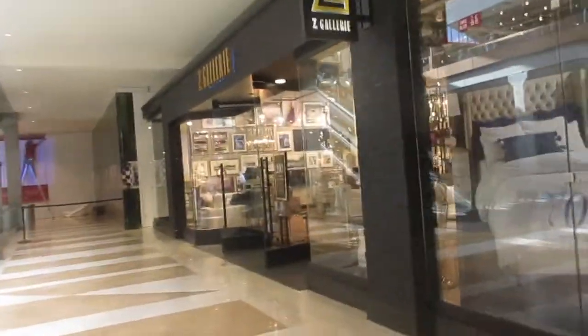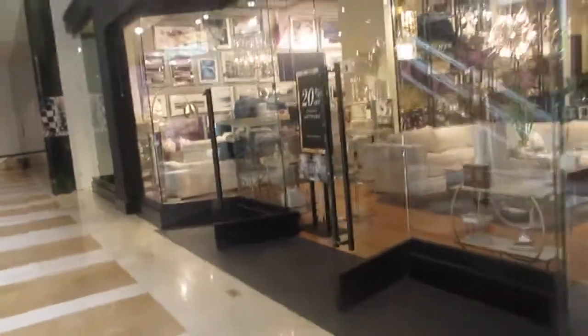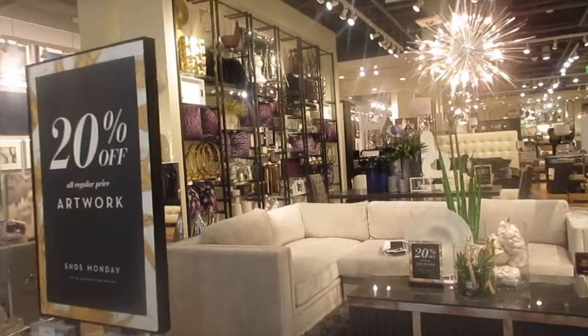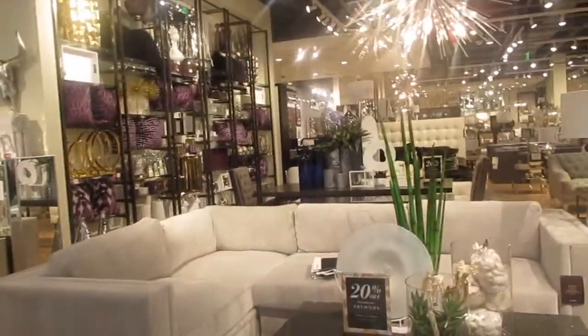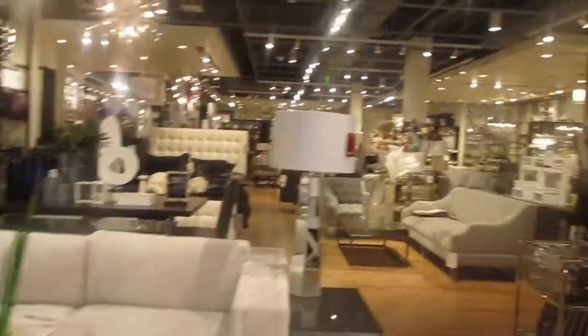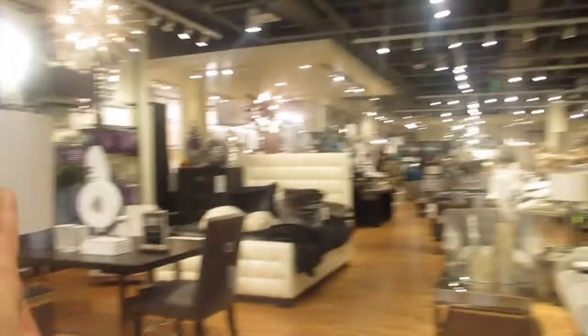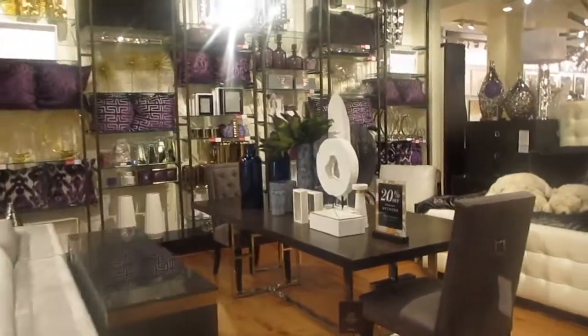We are going into ZGallerie. I have not been into one of these stores in forever. I was telling Miss Mary, before, we used to go to the one over in Orange County area. Isn't that pretty? Oh, I love the blue hues. The purple hues are so pretty too. Look at that bed. There we go. The theme for this one is just the blue, the green, and the white grays. Look at that. Very pretty.